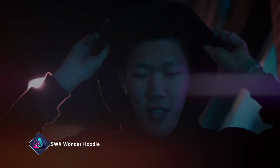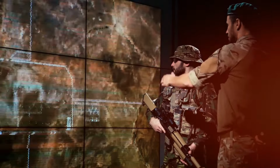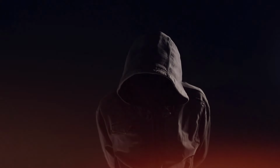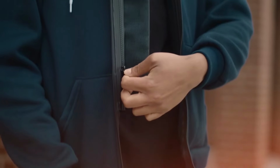SWX Wonder Hoodie. For $825, the SWX Wonder Hoodie offers cut and stab protection, designed with military and law enforcement expertise. Machine washable and weighing about 900 grams, its high-tech fabric is both practical and protective, even featuring fire resistance. Crafted for comfort and longevity, it uniquely blends style and safety.